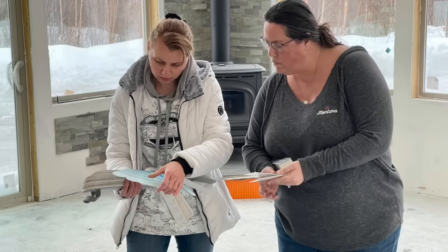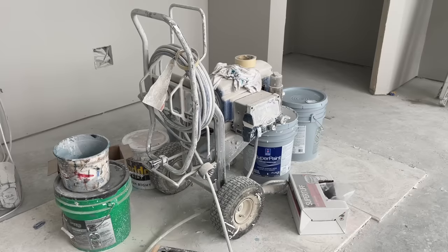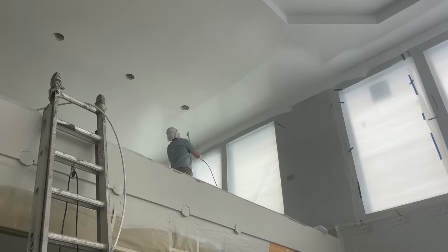We then met with the builder's wife to help solidify our main colors for the interior of the house. The main colors that we chose for most walls was called Mindful Gray by Sherwin Williams. Later that week, the painters arrived and the house started to come to life. Pretty nice. Wow. It's looking good.